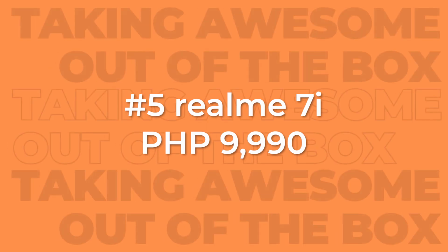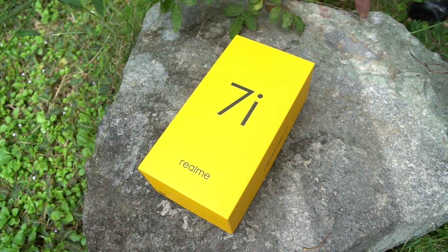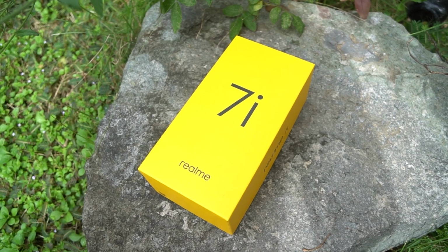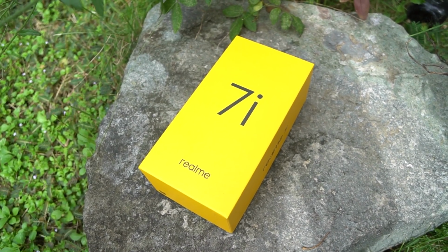Number 5. The Realme 7i at 9,990 pesos. Launching a few weeks after its brothers, the Realme 7i looks to fill a gap at the lower end of the 10,000 peso market that the Realme 7 fails to fill.